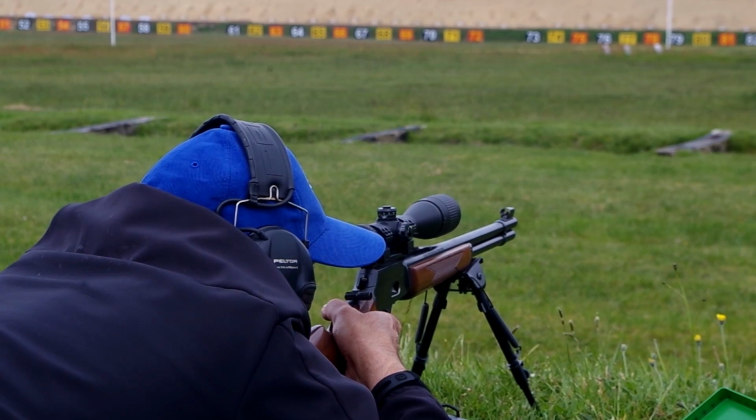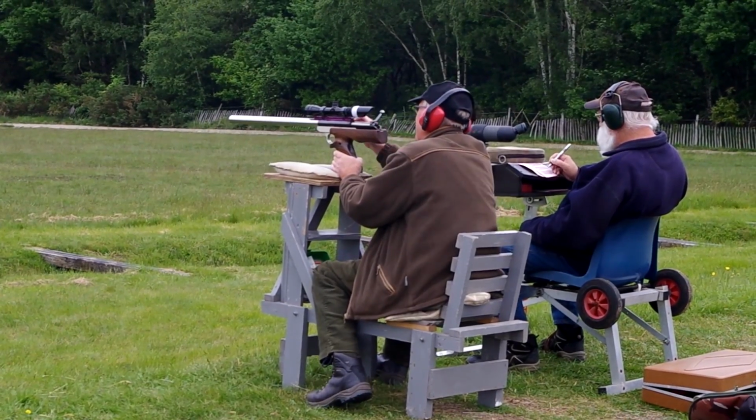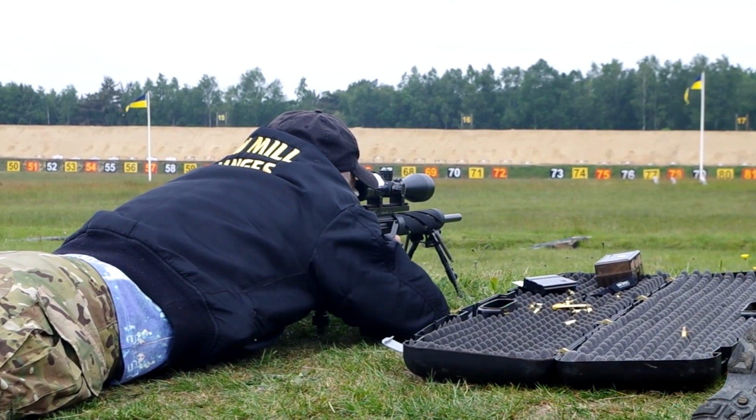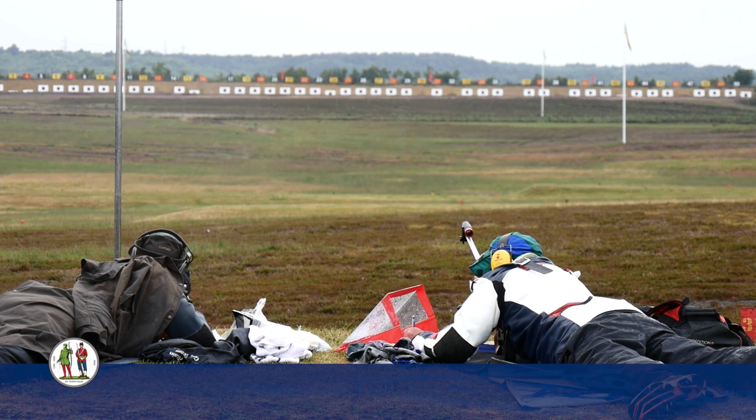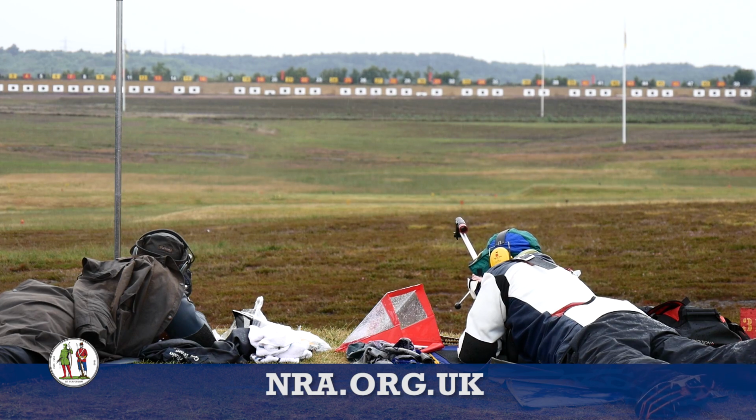On the 20th of August, it's 200 yards on Short Siberia, and on the 30th of September, it is 600 yards on Century Range. For more on this and on all the events that the NRA runs at Bisley and across the UK, visit nra.org.uk.